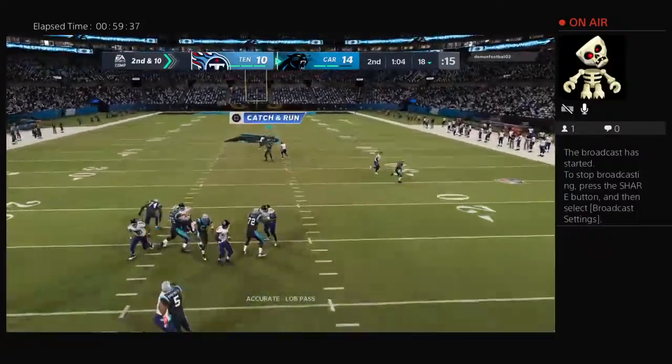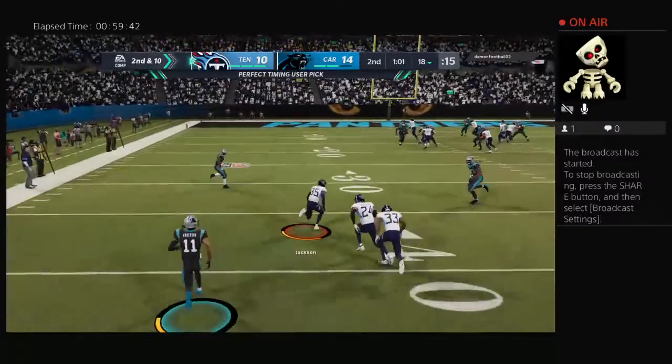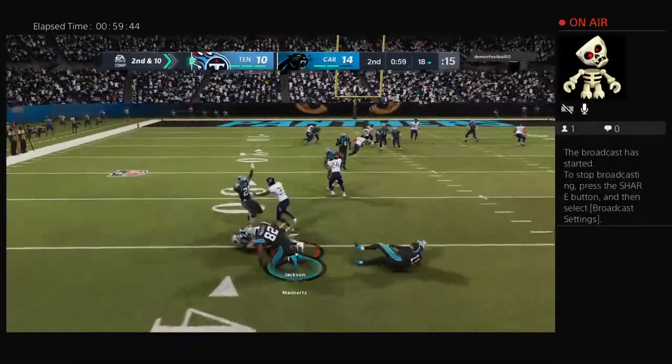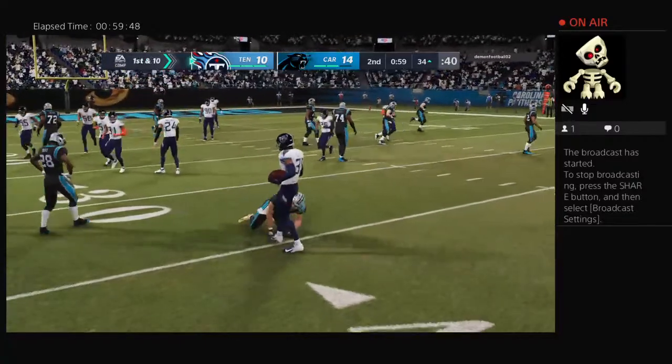Bridgewater. Trying to get it to Anderson, but it's intercepted. He's picked off at his own 46. And the return will be stopped at the 34-yard line.